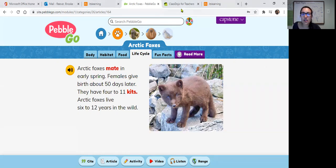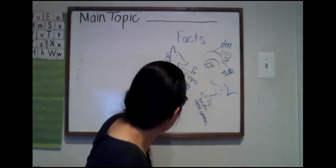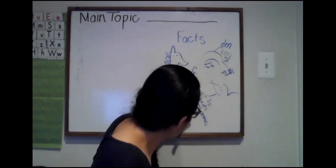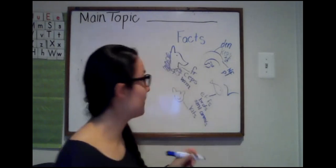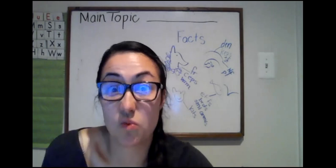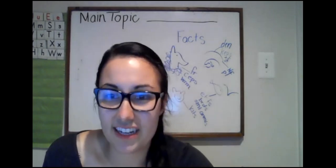Also, I'm going to write to help me remember, because I think it's really interesting that Arctic fox babies, I'm going to draw a baby fox. Their family is called a kit. Just like we call it family, their family is a kit. All right, let's keep reading.